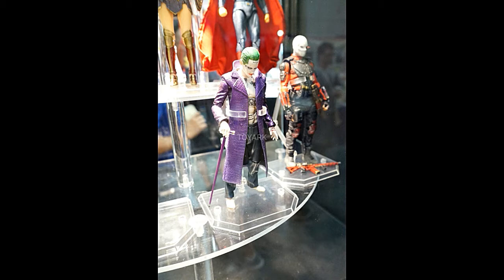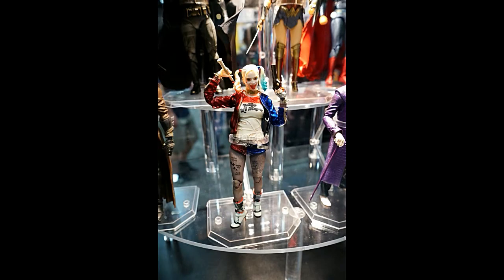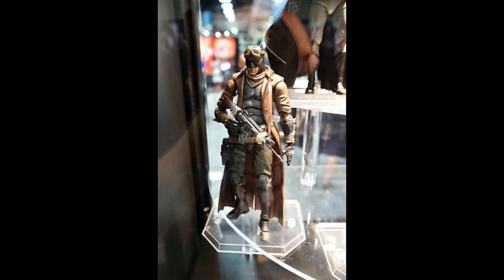You have Joker here with his bare feet and jacket, open chest, and then you have another Harley Quinn. And if you compare the two, you can see that this Harley is second to S.H. Figuarts, I have to say. Sorry about that, but it's true. You just take a look at it.